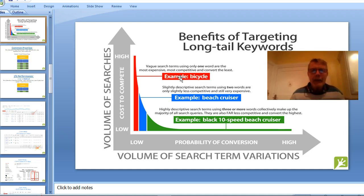So it's highly competitive, a lot of people are going for it, and it's very expensive, and really the least of the conversions, because it could be for anything else. But if you have a lot of keywords, these are going to convert much better, they're going to be cheaper, less competitive, and they're going to be closing a lot more. There's a much higher closing rate for the long-term keywords, and that's exactly what we are doing. Again, I can't emphasize enough, you're going to be able to generate leads cheaper than anybody else if you do this correctly.